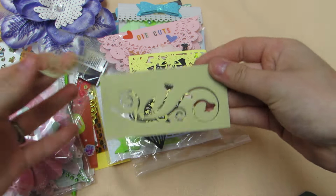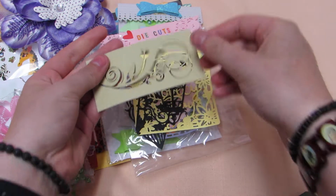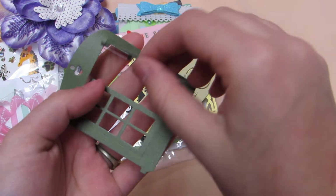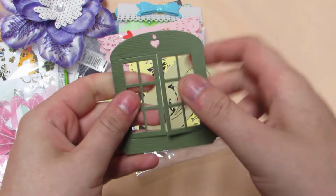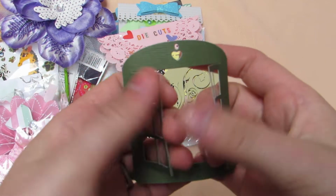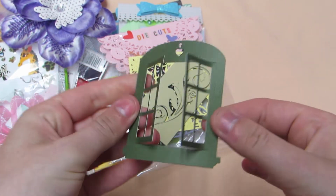And then there's this piece, and then this was the florist that was inside, so I can use both pieces. And then look at this cute window, and look, it opens. You can open the window, and it has a little heart. I like the shape of this and the size, but it opens. Look how cute. That is gonna be such a cute little scene you could do.